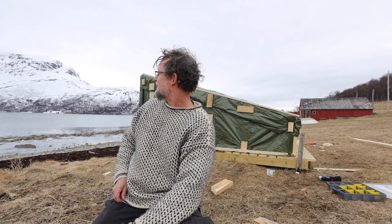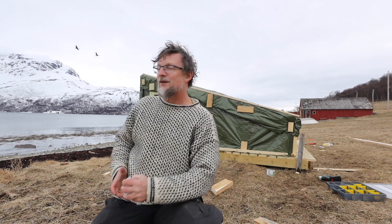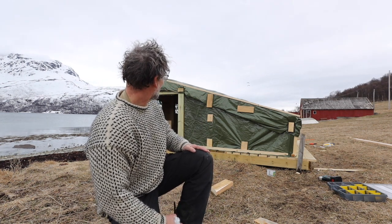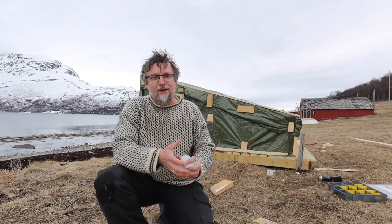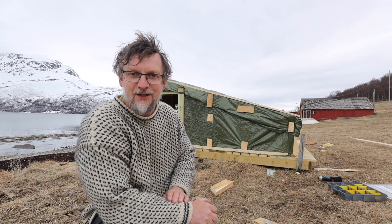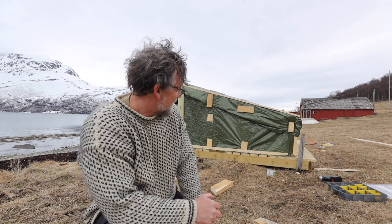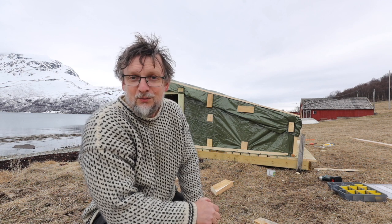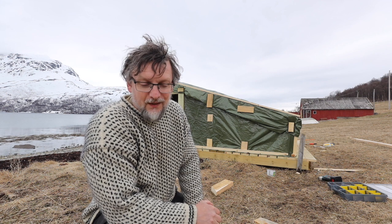Two gray geese just flying over here. Okay, that's it for today. The photo hide is finished. I used two days, and this evening I'm going to try it out. But that will be another video.